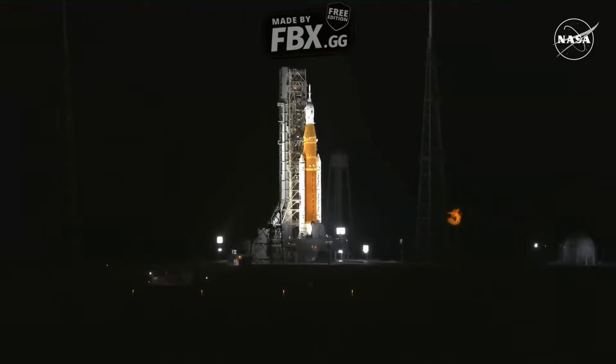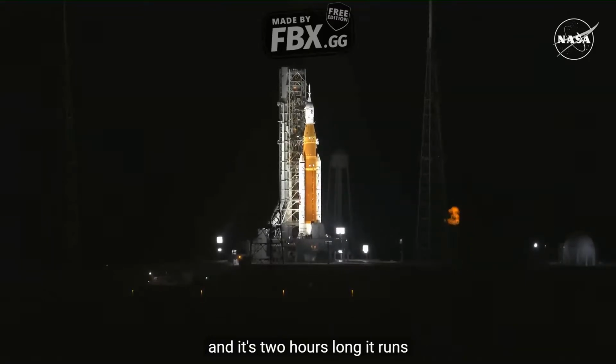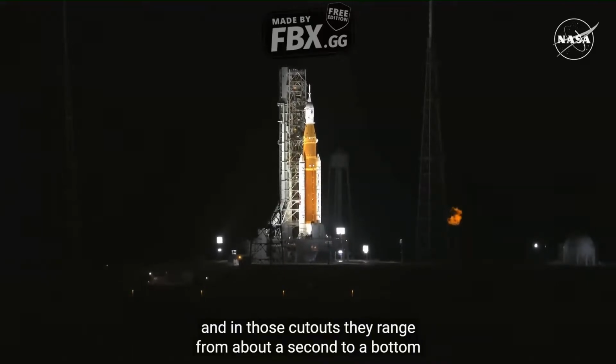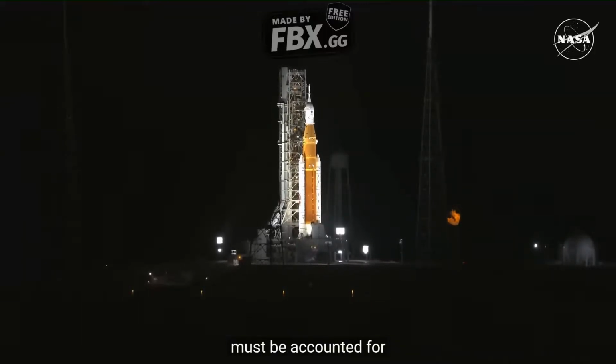In this launch window, which we're currently 26 minutes into, and it's 2 hours long, it runs until 3:04 a.m. Eastern Time. We have what's called 40 cutouts. And in those cutouts, they range from about a second to about a minute. These are times where they can't launch. These cutouts must be accounted for when determining a new T0.